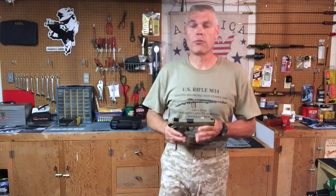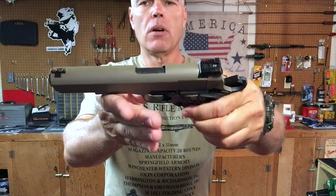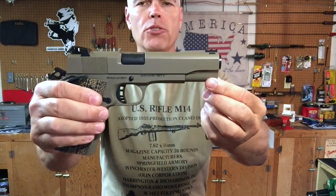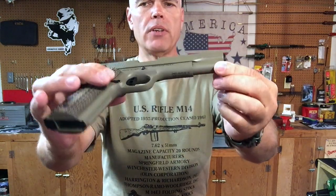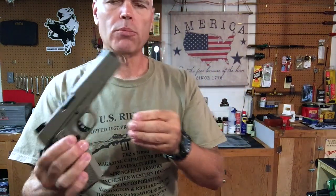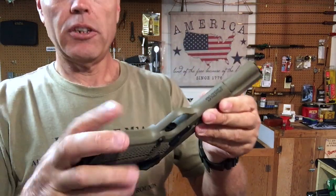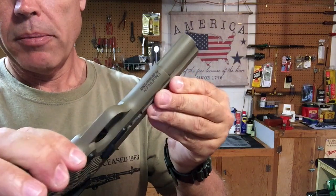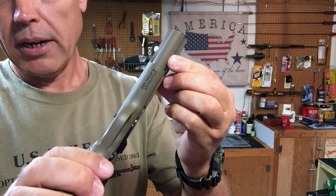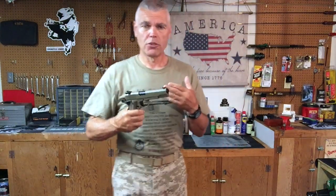The Rock Island pistols are fully CNC machined, and the machining, both inside and out, on the FS Ultra is very good. The finish on this pistol also is a flat dark earth Cerakote, as you can see, and overall it is very good. I have noticed a couple of small flaws, and I'll see if I can find these, in the finish of the pistol, and this might not show up here in the video, but there are a couple of very minor flaws in the finish here on the bottom of the frame of the pistol.